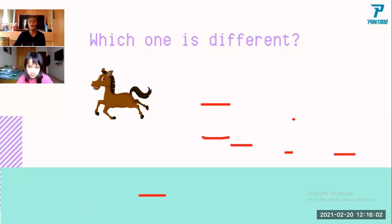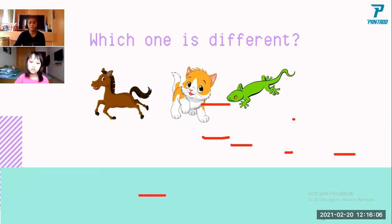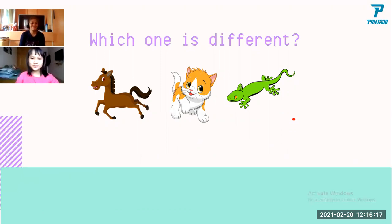Now, Amy, which do you think is different? Which do you think is different? Is it the horse, the cat, kitten, or the lizard? These are Daisy's pets. Which one is different? The different is the lizard. Yeah, it's the lizard.